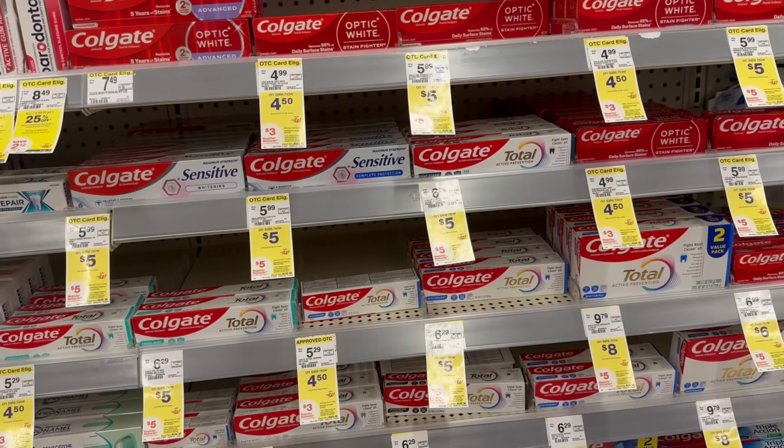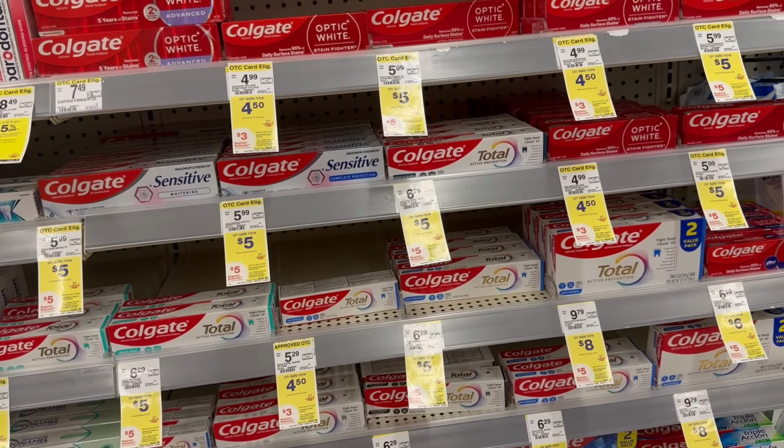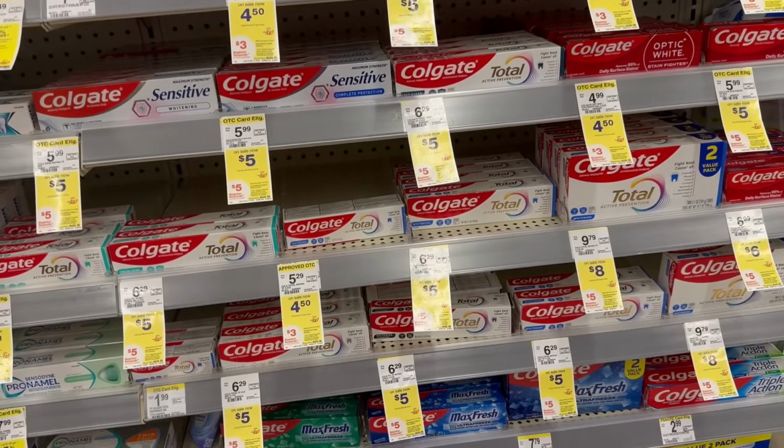Now, I realized after I did my transaction that I screwed up the Colgate deal, and I was thinking about coming back and buying both promotions, the $5 one and the $4.51.